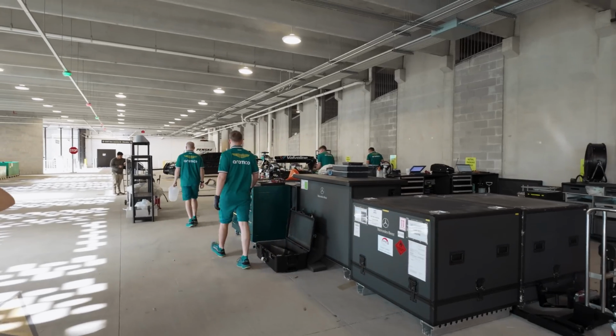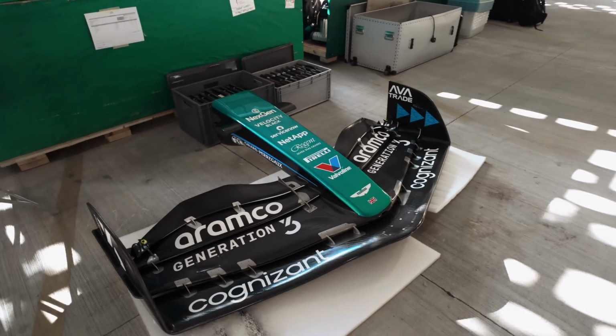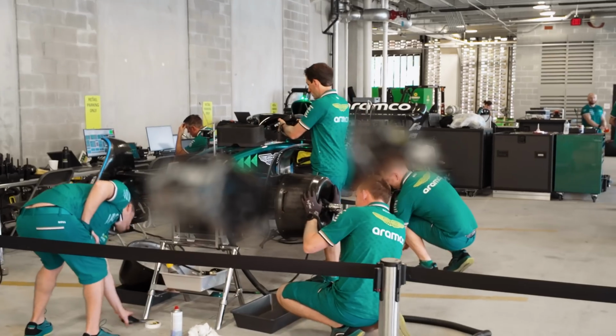In downtown Houston today with my friends from Race Service. We're actually at a parking garage right now where we're assembling an F1 car for Aston Martin. The idea of this video is going to be kind of like a livery release for their new F1 Austin livery. So by the time you're watching this video, I'm sure that probably happened a long time ago.